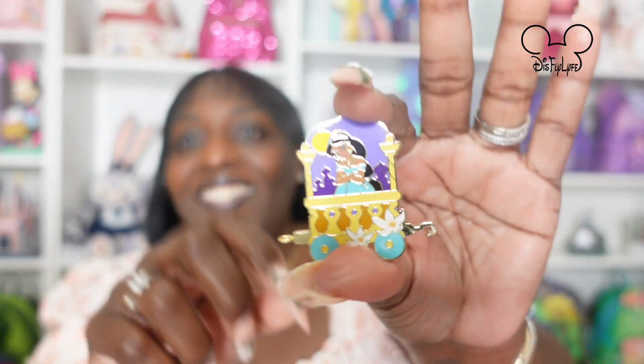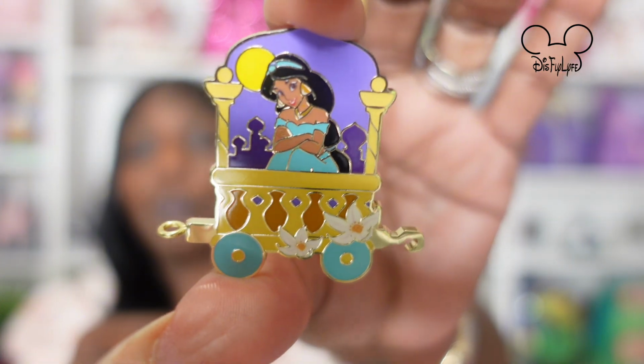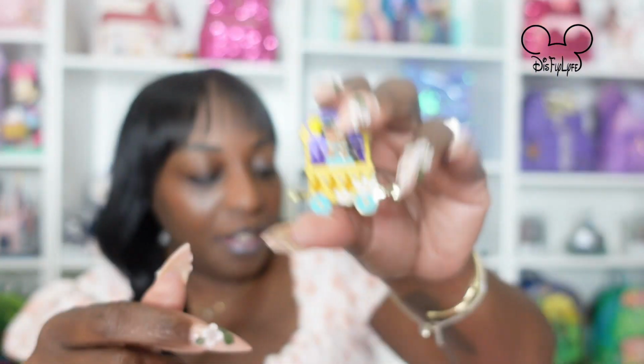Who we got, y'all? Oh, we got Jasmine. Oh, and that is adorable. That's cute, y'all. Looks like she's sitting on the balcony. To me, that's what it looks like. And I love that her wheels are that teal color. I was thinking all the wheels were the colors of their dress, but they're not, because Snow White's wheels are red.